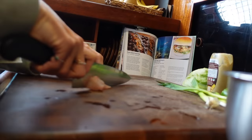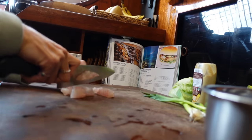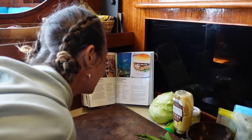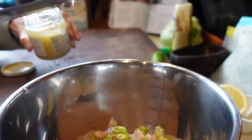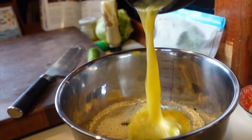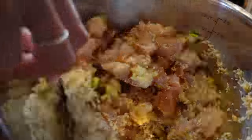All right, we've got our fish. Recipe says to chop it up. So I'm just going to chop it up. All right, for the fish patties, finely chop the fish, which I did. Combine them with soy sauce, sesame oil, crushed ginger, lightly whisked egg, breadcrumbs, and sliced shallots. Shape the mixture into the patties and refrigerate until ready.